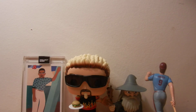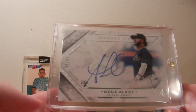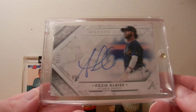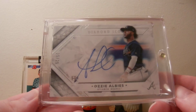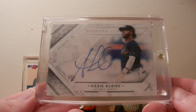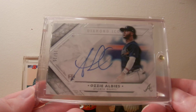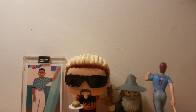from 2018 Diamond Icons. We got a nice rookie card autograph of Ozzie Albies. Super underrated player. Always kind of in Acuna's shadow, but this guy's been damn good for the last couple of years. So Ozzie Albies. Awesome card.